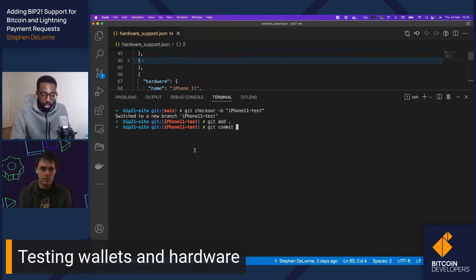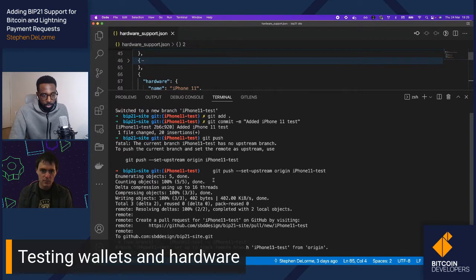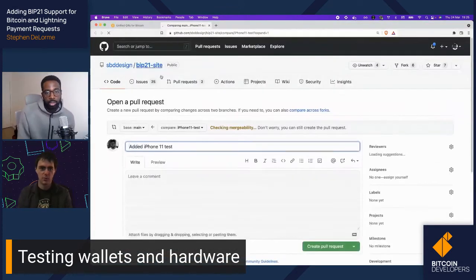Git commit. What nice Git commit messages have you been using? Just added iPhone test, something like that. Yeah, cool. And let's push the thing. I've got to set upstream. And then I can create a pull request. Sweet.